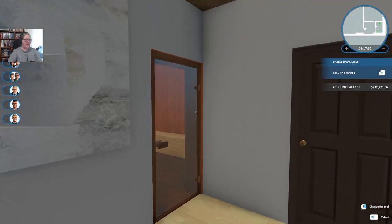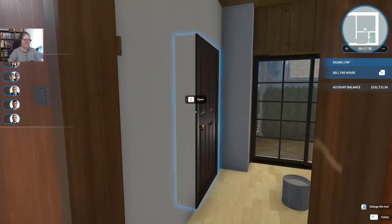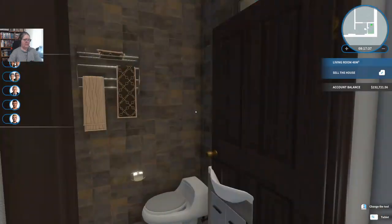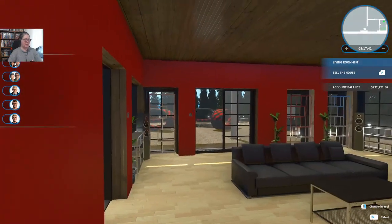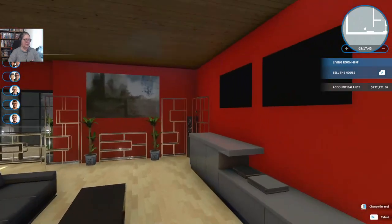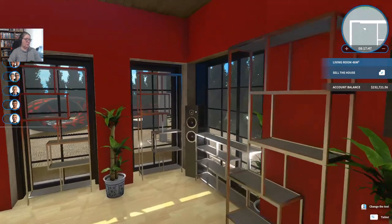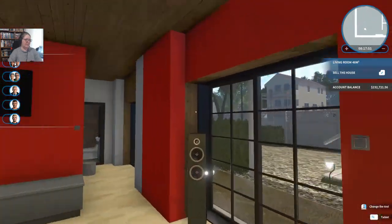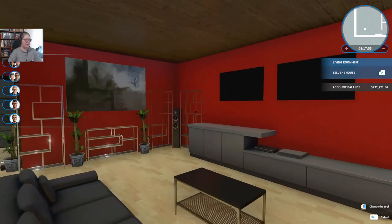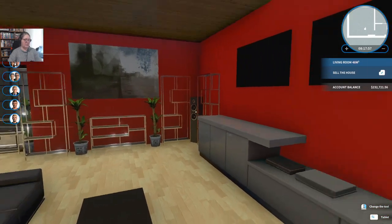So, as per our fellow's instructions, he likes a sauna. He likes a bathroom. I think I could probably get rid of the Smoths if I got rid of that second bathroom, so we might think about that. He likes a really, really big area in here, so he's got it. And I'm just at a loss as to what we can do.